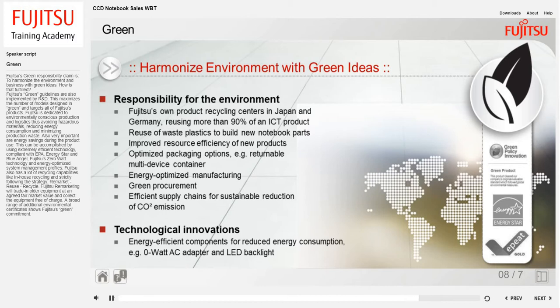Fujitsu Remarketing will trade in older equipment at an agreed fair market value and collect the equipment free of charge. A broad range of additional environmental certificates shows Fujitsu's green commitment.